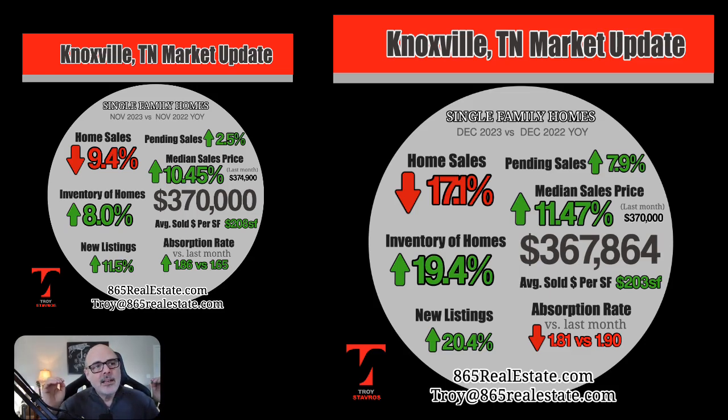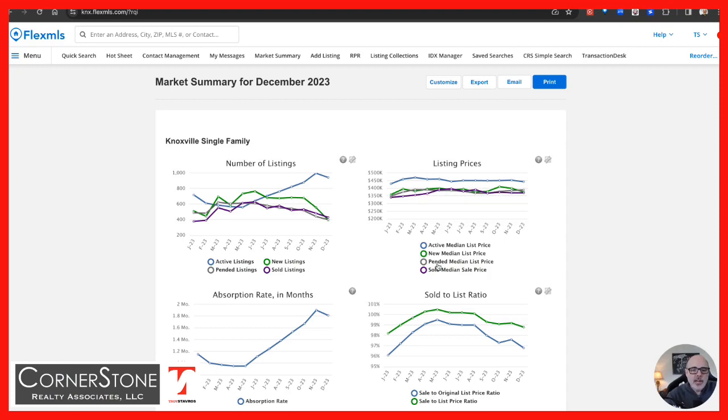So we are definitely in an area of inventory that is far below normal. And it won't take much demand to soak up less than 2 months of inventory, so prices will continue to remain stable. Let's take a look and see what the graphs are showing as far as Knoxville goes. Typically, it's following along with what it said as far as all of East Tennessee.